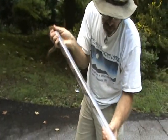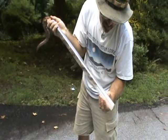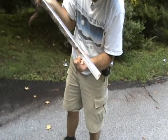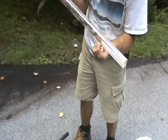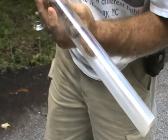But if you look at his head closely, you can see he's got a nice pretty pink tongue and heat sensing pits right in front of his eyes, because he is a pit viper, and he uses those pits to sense the heat from his prey: chipmunks, mice, voles, things like that. He's not going to eat very large animals like rabbits and such.